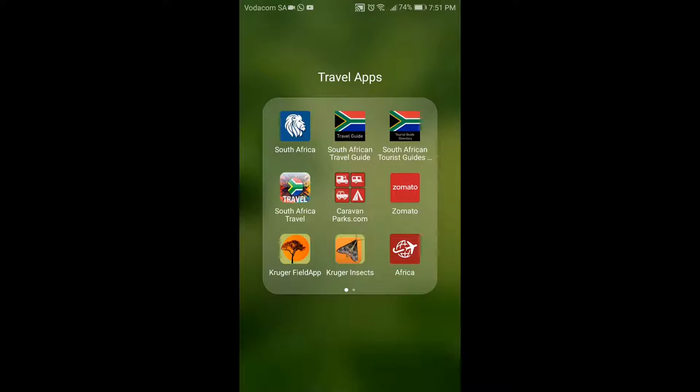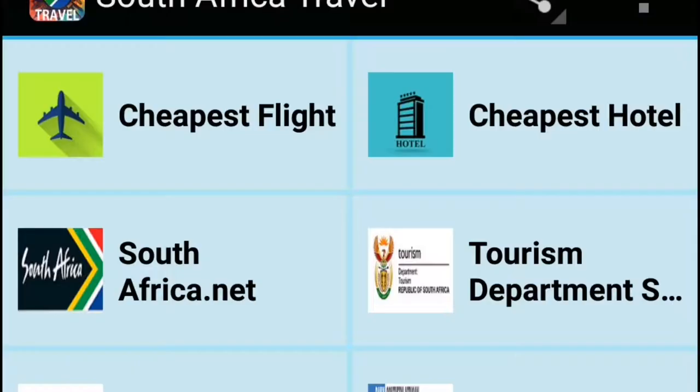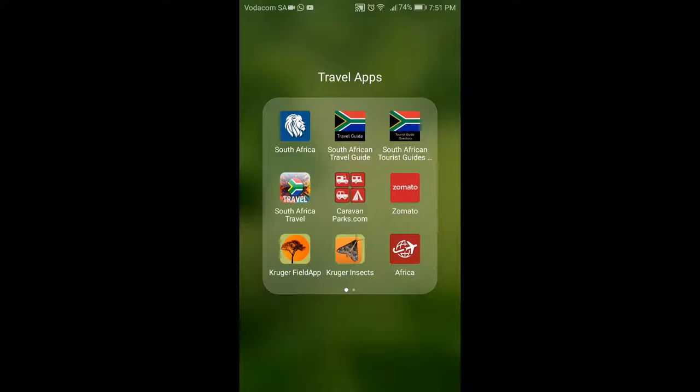There's another app, South Africa Travel. Let's see what we've got here. Cheapest flight, cheapest hotel, southafrica.net. Doesn't seem like a great app. Let's see, cheapest hotel. And it opens a web page, it seems. So this only refers you to websites. Okay, so the next one, if you like to camp, this might be the app for you.